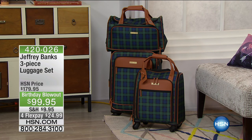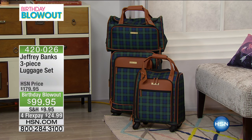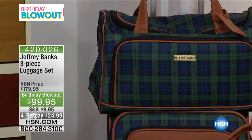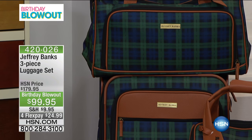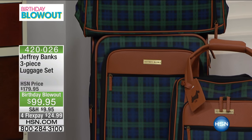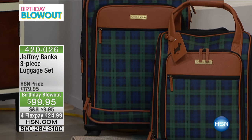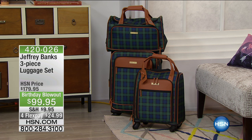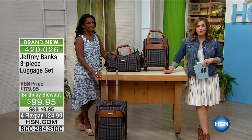From acclaimed American designer Jeffrey Banks, we know his products are not only beautiful, but quality and beautiful workmanship on all these pieces. A three-piece luggage set that is normally $179. Today, it's birthday blowout price for $80 off with all the bells and whistles, everything you need, and beautiful luggage. $24.99 on a credit card payment to go ahead and bring this set home.